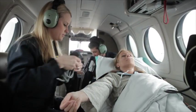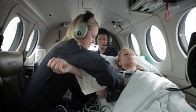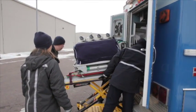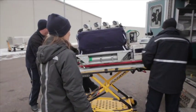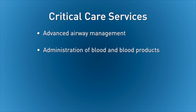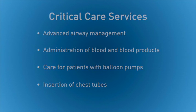The program is different from others because our staff is made up of highly trained critical care nurses and paramedics who can deliver life-saving care to patients immediately upon our arrival. All Sanford teams are licensed to provide critical care services. Some of these critical care services include advanced management of the airway, administration of blood and blood products, care for patients with balloon pumps, and insertion of chest tubes to reinflate collapsed lungs.